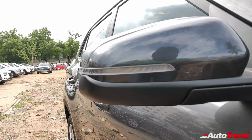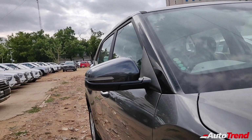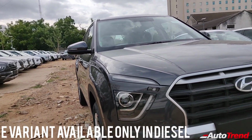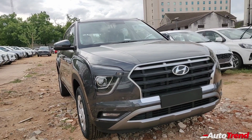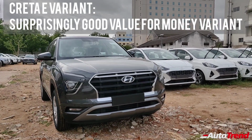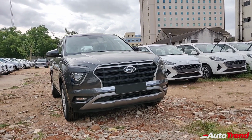So that was a detailed review of the entry-level E variant of the new Hyundai Creta. One thing to be noted is that this E variant is available only with the diesel engine of the new Hyundai Creta. The petrol variants do not offer an E variant. However, even though being an entry-level variant, you still get all the essentials you will ever need on an average mid-size family crossover, except for the fancy features such as ventilated seats, a touchscreen audio system and an electric sunroof.